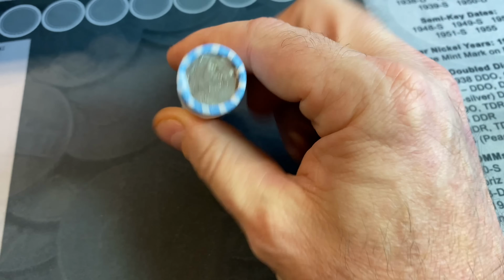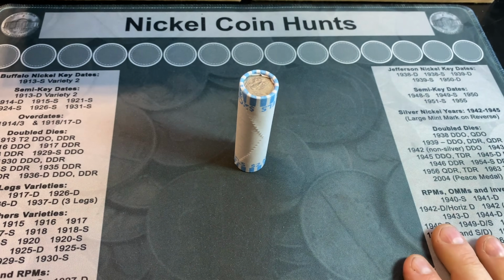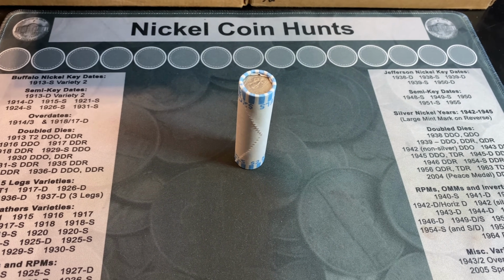I'm interested in getting into these rolls. I'm interested in seeing what kind of goodies we find. And of course, we'll be back if and when we find something.